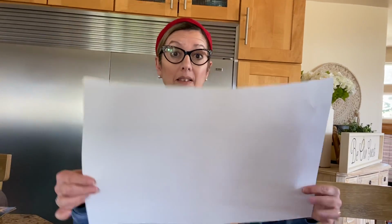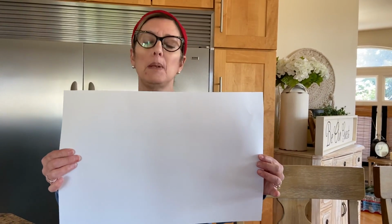Today we're going to make a flag. Do you know what 3 colors we're going to use? If you said red, white, and blue, you're right. All you need for this is a piece of paper, okay? White paper. It doesn't have to be this big, it can be much smaller. I chose a big piece of paper so you could see.